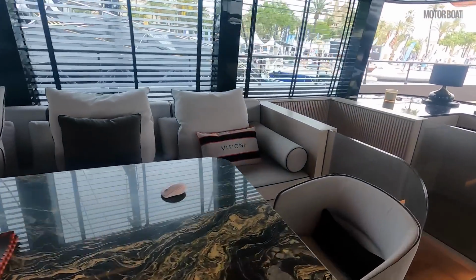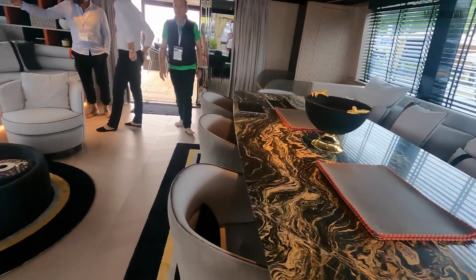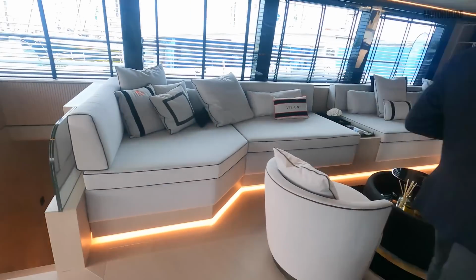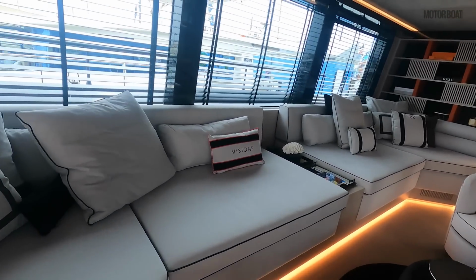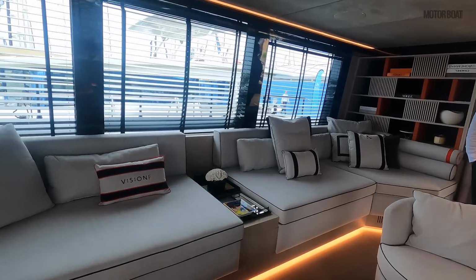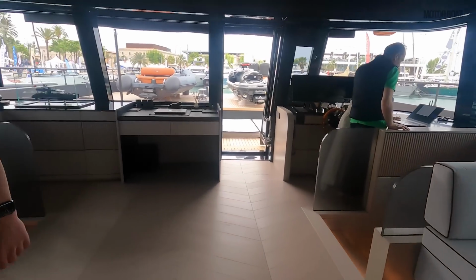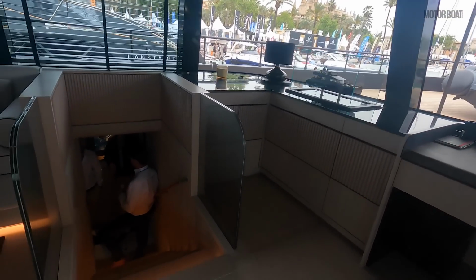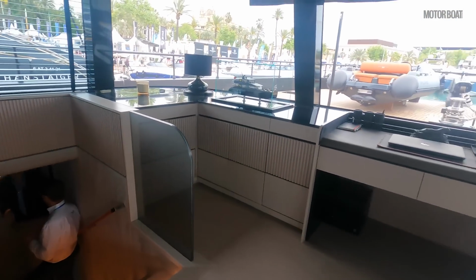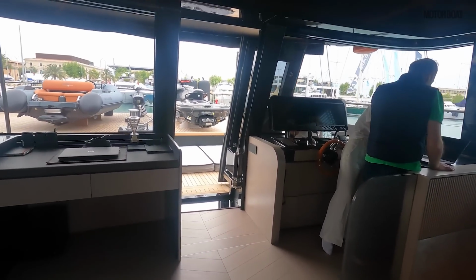Again, very flexible layout. This particular boat's got the dinette to port, obviously. You have seating here on the starboard side, but you can really play with this layout, have it really however you want, colour schemes, etc. You can have the galley up here if you prefer. And the accommodation is then split to port and starboard.